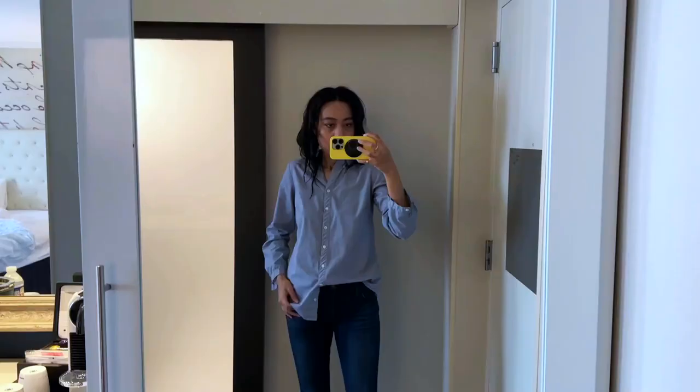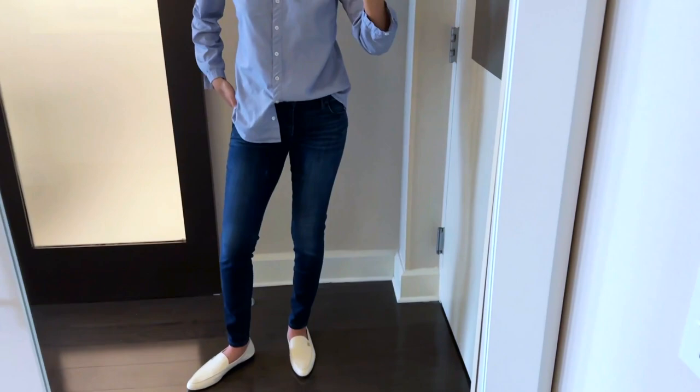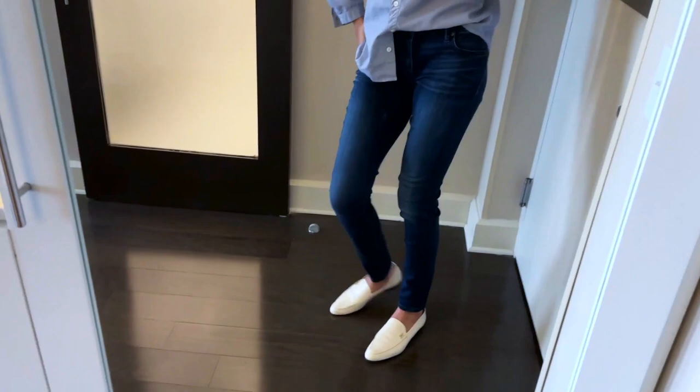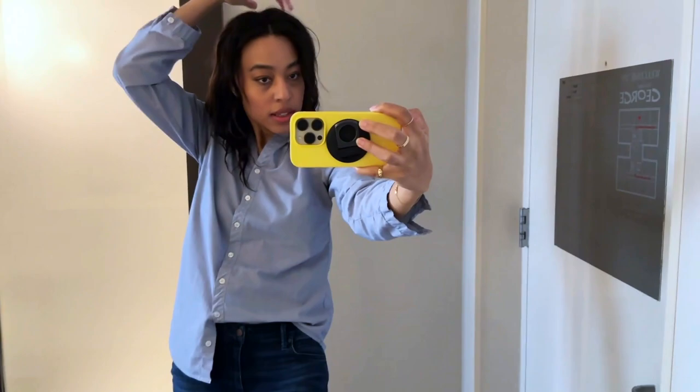Okay guys, so this is the look. This blue button-down top. These are Joe's jeans and the shoes are by Gazal. They're white flats, really, really comfy. And yeah, so this is the hair. That's what the twists get you at night, a little easy wave in the morning.